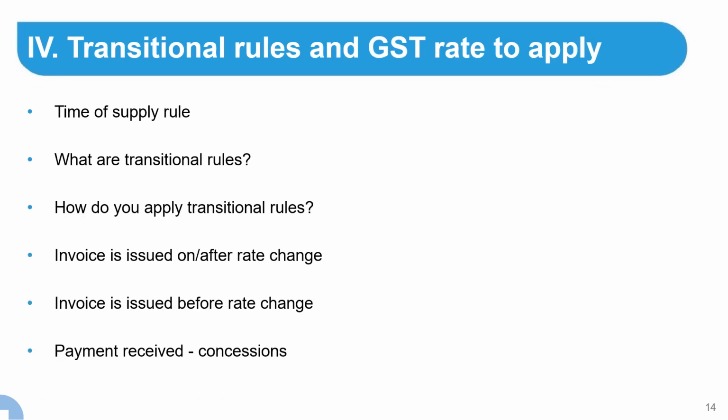The last item on the checklist is about understanding and applying the GST rate change transitional rules. We will now go through the content as reflected on this slide for a better understanding of how and when to apply these transitional rules.